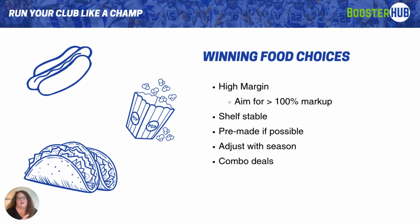If it's pre-made, that's great. Sometimes we'll see more sales on something that we prepare, like tacos or nachos or something like that. But if you can buy it all ready to go, and there are so many great options now at the Sam's and the Costco's, that's a really great way to keep your concession stand running fast, knowing exactly how much you're going to make because everything's pre-portioned and pre-packaged, and getting it out there.